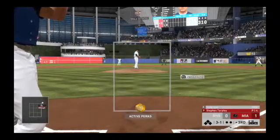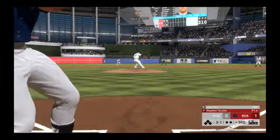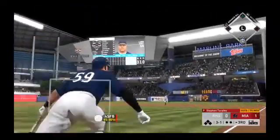High that time with the slider, taken for a ball. To be honest with you, I'm a little bit more afraid of the guy on deck than the guy that's up right now. If I'm on the mound, I want this guy up right now. He's the guy that's got to beat me.